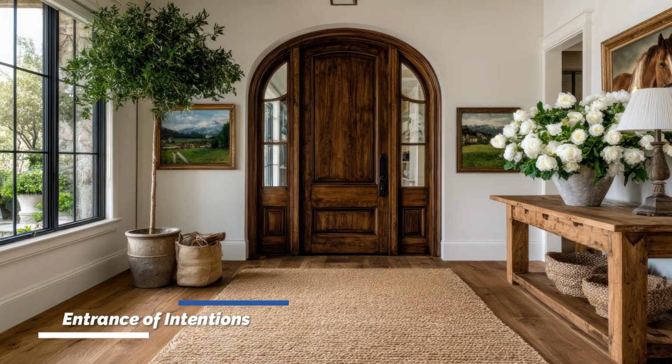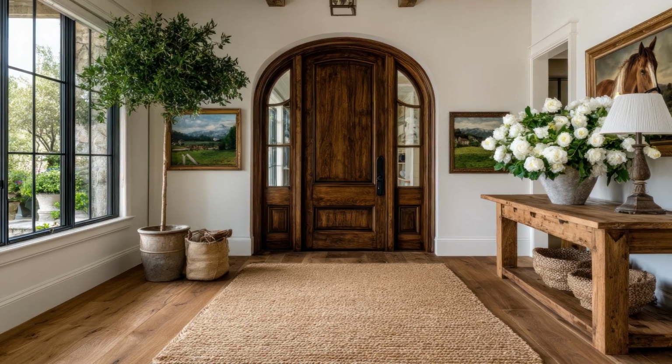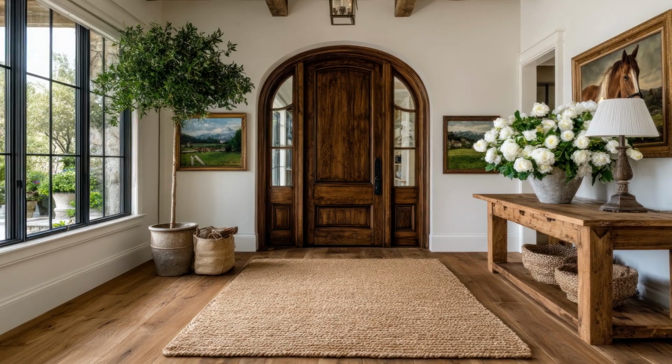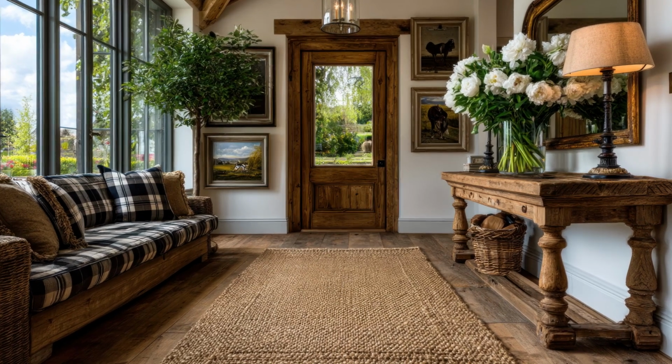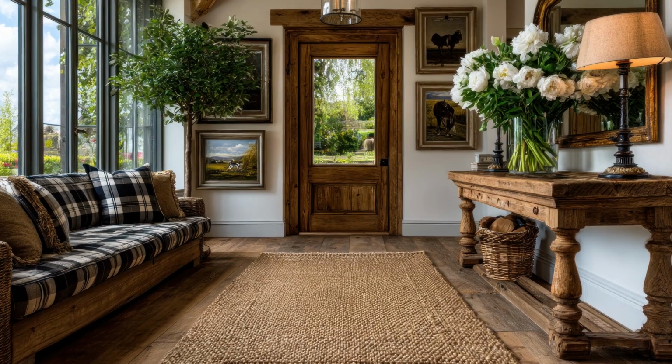The entryway features a warm oak console, a Ralph Lauren hurricane lamp, and a bouquet of wild peonies. This transitional space is grounded by a hand-woven jute rug and antique equestrian prints. It's a quiet, confident welcome, a reminder that beauty resides in the small, curated details.